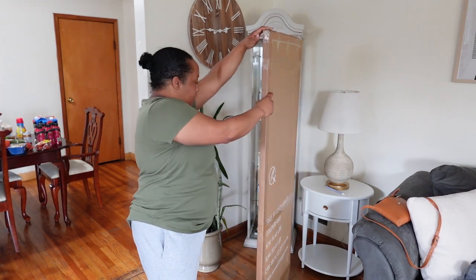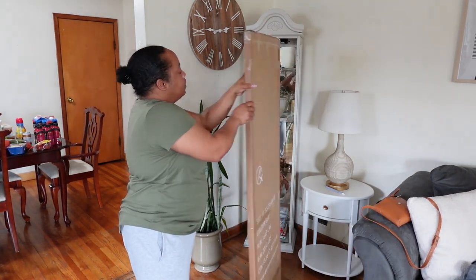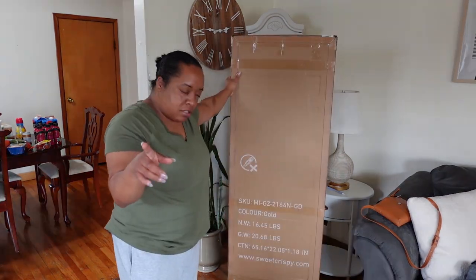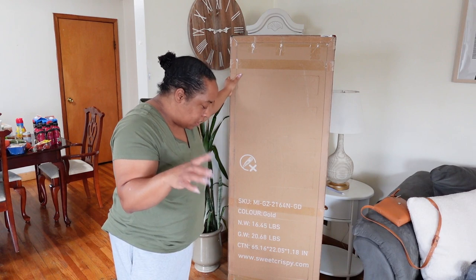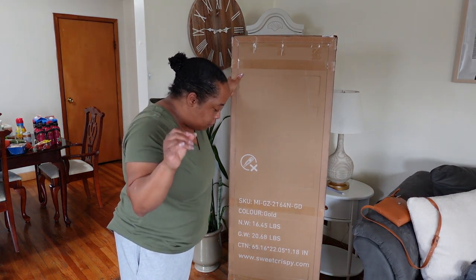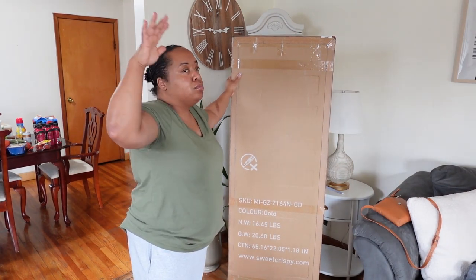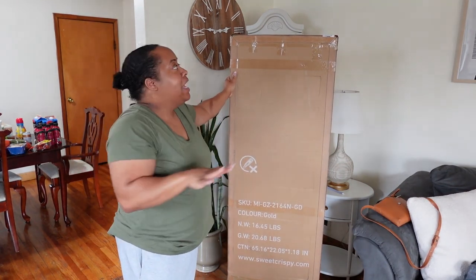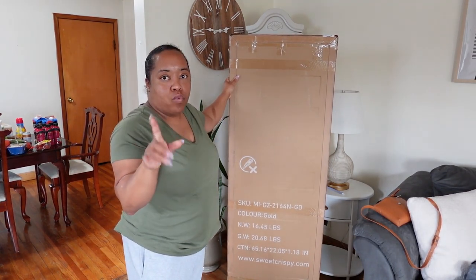And for size reference, this mirror is 65.16 by 22.05. So it's not too tall, it's not too short, and I think it'll look really cute in this corner, and so that is where we're gonna put it.